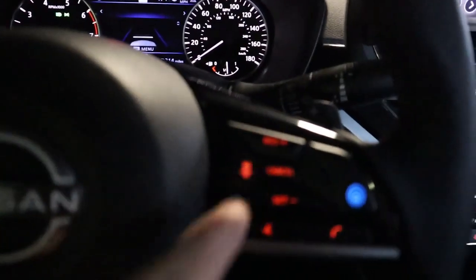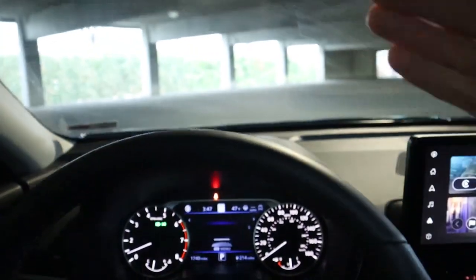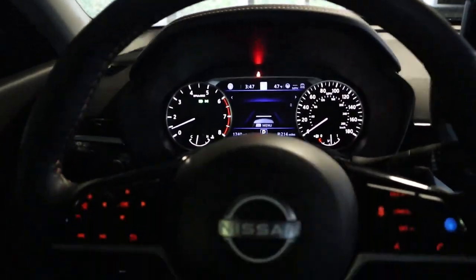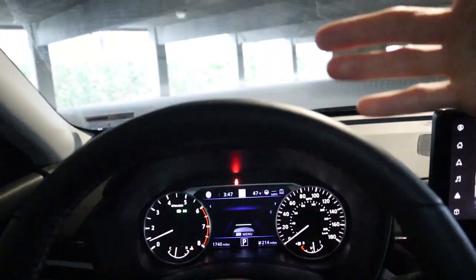And you can change that distance by pushing this button over here on the steering wheel. Also, Nissan says this is one of the only vehicles on the market that can see two cars in front of you and kind of predict what's going to happen on the road. I'm not really quite sure how they do that.